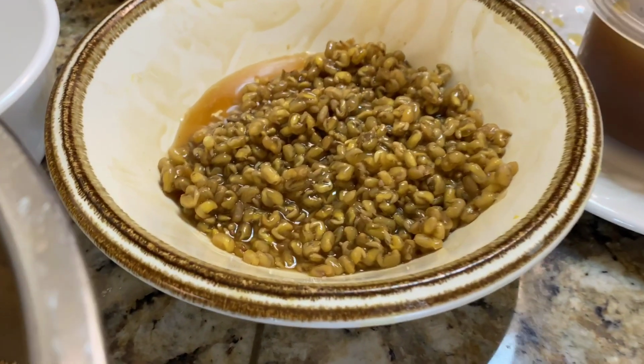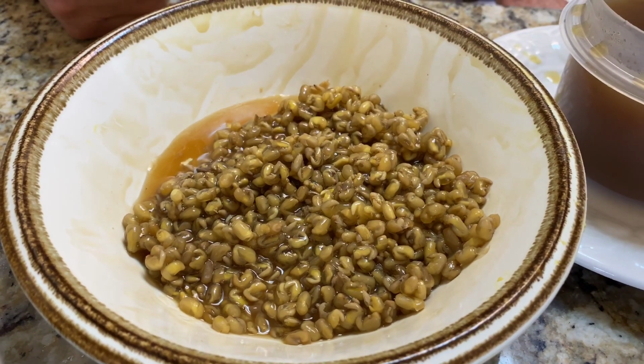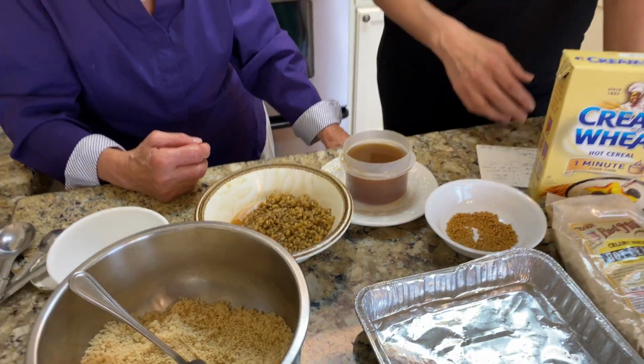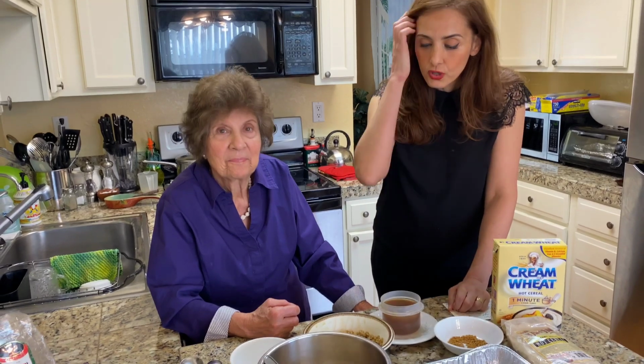So you know what that also does? When you soak seeds like this overnight, it removes lectins, which are not very digestible. So it actually makes the fenugreek more digestible in the body. Okay. And that's what they do with lots of seeds and nuts and legumes. They soak them overnight. Perfect. So you already soaked it.